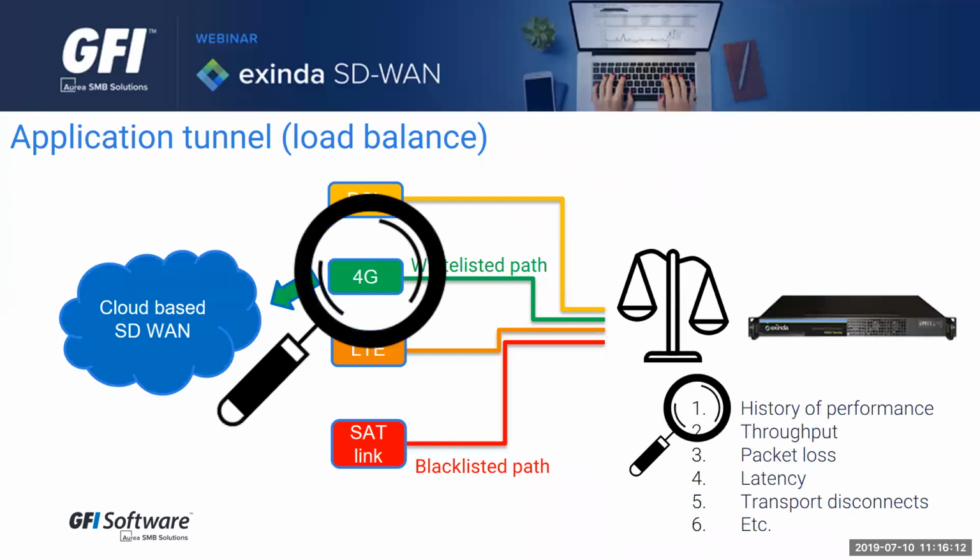Real-time measurements are also applied as before, so we are measuring history, performance, throughput, packet loss, latency, transport disconnect, and so on and so on. And as before with the VoIP tunnel, this is being done on a regular basis. This is the true benefit, that we are measuring all the time, all the paths non-stop.